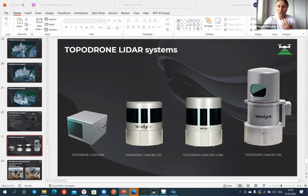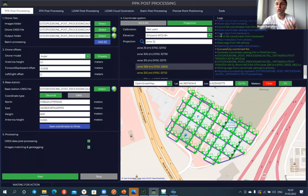And we have our own data processing workflow. It's like our own data processing world, where you can process PPK data from the drone, you can process RTK data from Autel RTK or from DJI RTK, you can process LiDAR data and generate a point cloud, and data processing of the LiDAR is much easier and faster. And if you want, you can join our webinar about LiDAR data processing and so on.